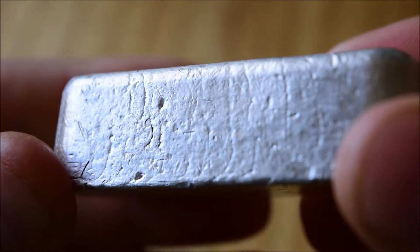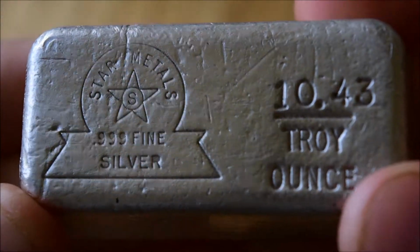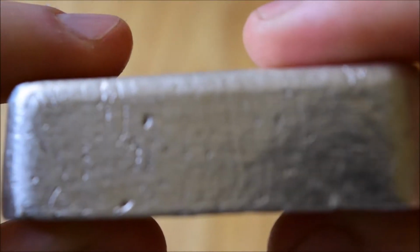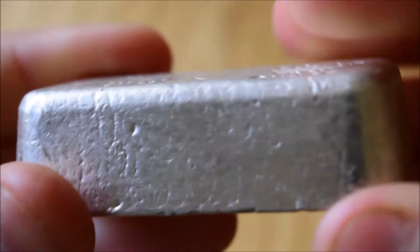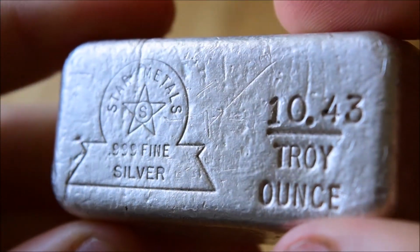But I just love the way this bar looks and feels. It's one of my favourite kind of lumps of silver that I've seen out there. It's just so rugged, and it's a cast bar, so if you don't know the difference between cast and hand poured, it means it's been poured into a closed cast of a mould, and it's obviously then just been machined or made into its final shape like this.